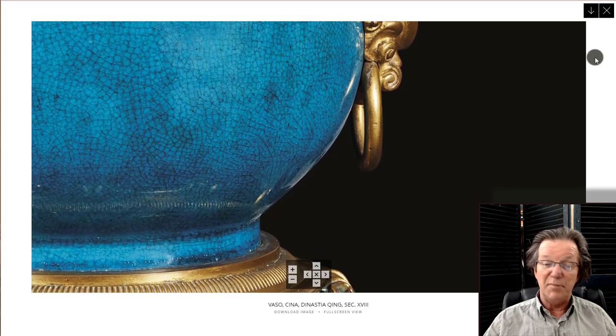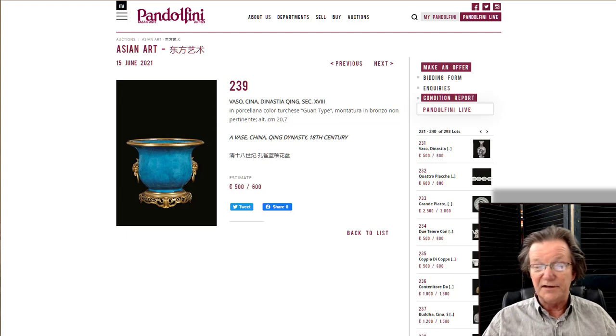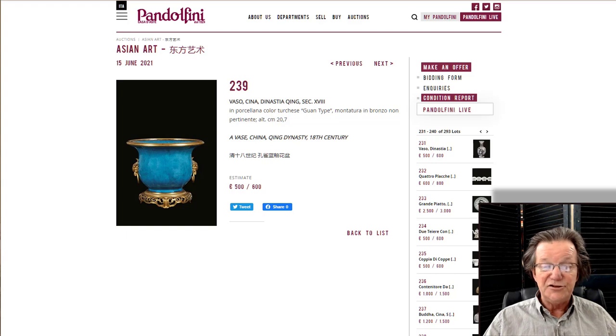And the estimate is bargain basement. I think the estimate is way below 500 to 600 euros, unless there's something horrifyingly wrong with it that's not evident here. So that's why you get the condition report. It measures 20 centimeters tall, or about 8 inches in height. Charming little thing with a very, very reasonable estimate. So it's certainly worth chasing down. And the entire sale is pretty good. So if you haven't dealt with Pandolfini before, give them a ring.